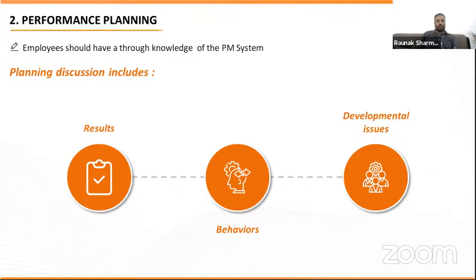It also comes with behaviors. Behavioral aspect has become a part and parcel of your performance. Even if you have performed well but have not had good relation with the people, your performance won't be taken as a complete performance. And then last of all, developmental issues. What are the issues that we both are facing as employers and employees while developing the talent? So this kind of performance planning has to be done.